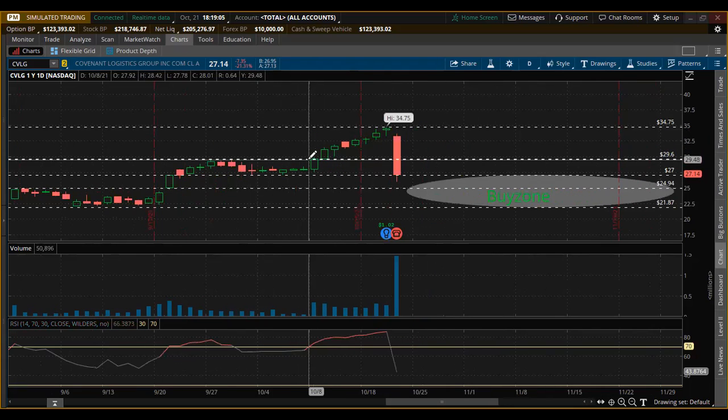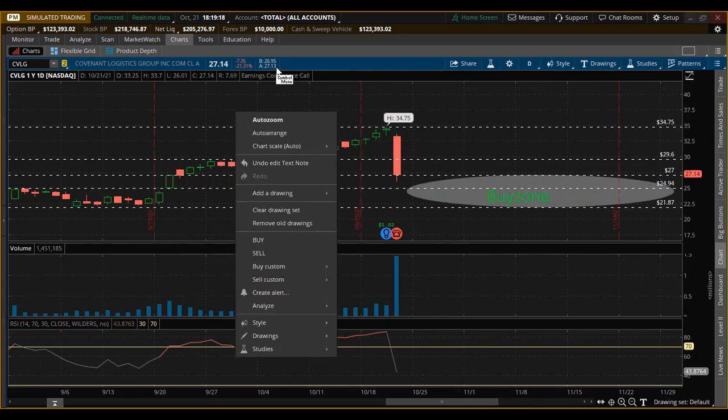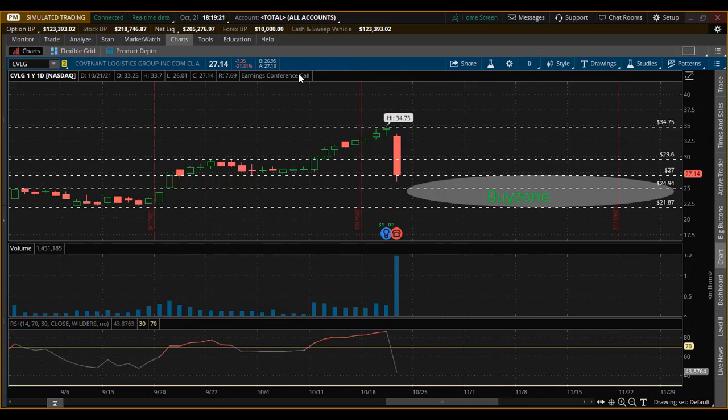Let me know what you guys think down below. Do you think CVLG is a good buy right now? Are you going all in? Are you going to start dabbling, dollar cost averaging, or are you just saying, no, forget this, I'm leaving CVLG alone? Look at that disgusting big red candle. Let me know what you guys think down below.